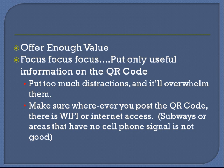Make sure wherever you post the QR code that there is Wi-Fi or internet access. For example, if you put a QR code, let's say, on a subway wall, and in the subways, cell phone signals may not be as good. Some are not. So wherever you put your QR code, just keep in mind that if somebody does not have internet access or cell phone signals, then pretty much you're screwed.